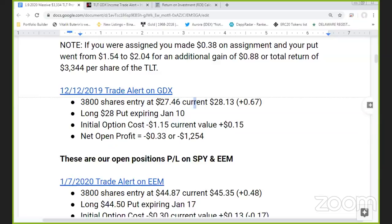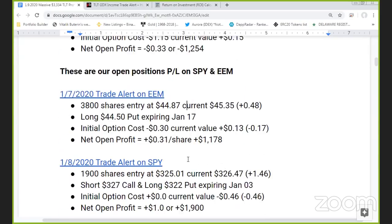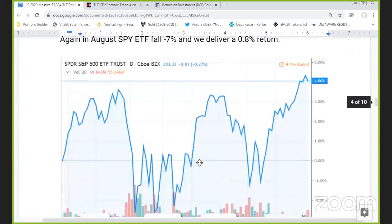So the net result of this trade is that we did see GDX appreciate 67 cents from 27.46 to 28.13. However, our downward protection for $1.15 offset that gain. As of closing out that position today, we did have 15 cents of value left, bringing our net return to negative 33 cents. Okay, I'm going to go ahead and look at the new trades, and then we'll take a look at our open position.